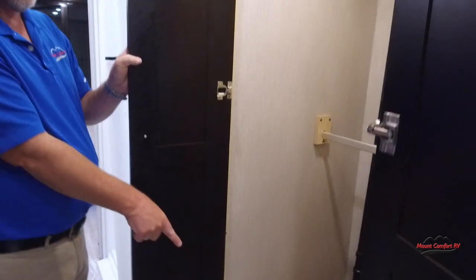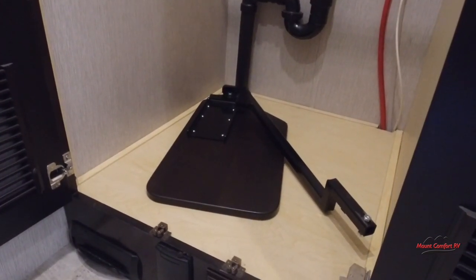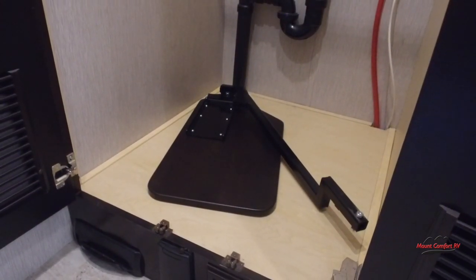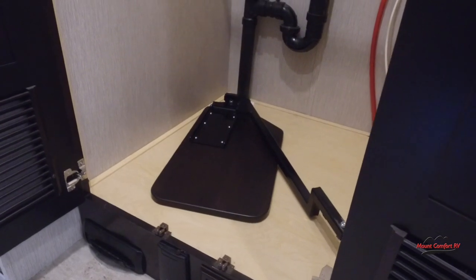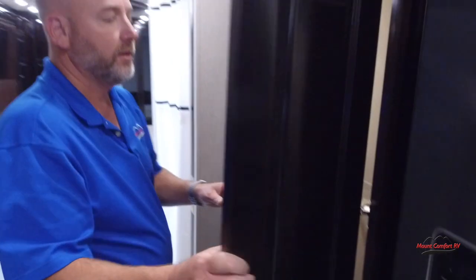This little table down below, that was taken off of the passenger seat. That is normally on the passenger seat so that they can have a little laptop table. The previous owner didn't like it on there, so one bolt takes it off and no big deal. Also, one bolt puts it back on.